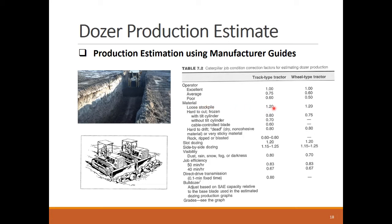We can see similar positive production gains in the case of slot dozing and side-by-side dozing. However, small correction factors are suggested for hard soil types.